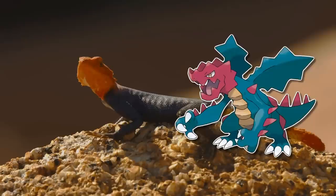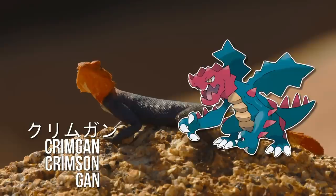They too are very aggressive and territorial, living in caves and rock crevices, and notably, Druddigon's Japanese name is Crimgon, which is a mixture of crimson for its head color and gon, which can mean both rock and face. So that just further supports the red-headed rock Agama inspiration. As if it even needed any more solidification, those are literally the colors.